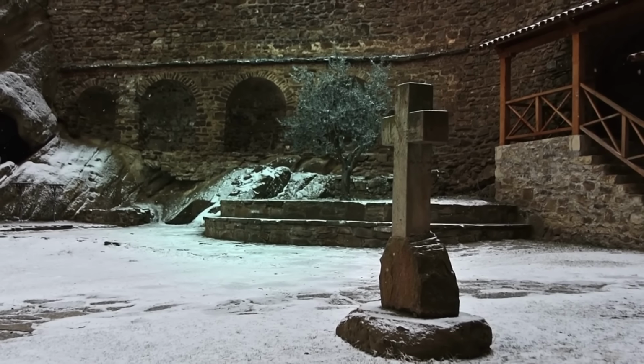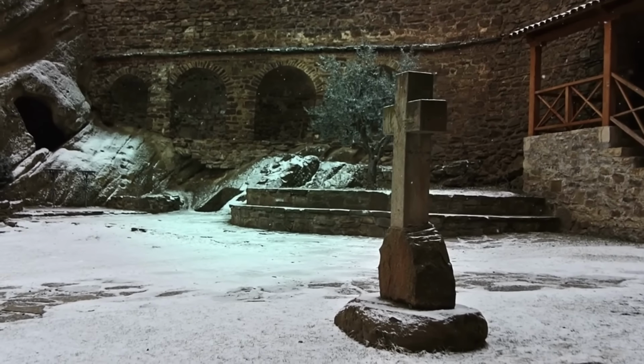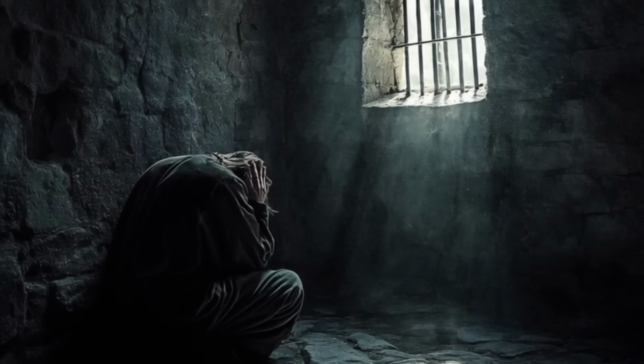The fork gained particular favor among prison wardens for its ability to prevent communication between prisoners. Unable to lower their heads or speak clearly, inmates couldn't easily plot escapes or share information.